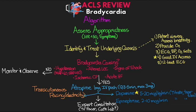Otherwise though, that was our review here for the bradycardia algorithm. I really hope that you guys like it. I really hope that this lesson helped to solidify the information and cement the knowledge of this algorithm.